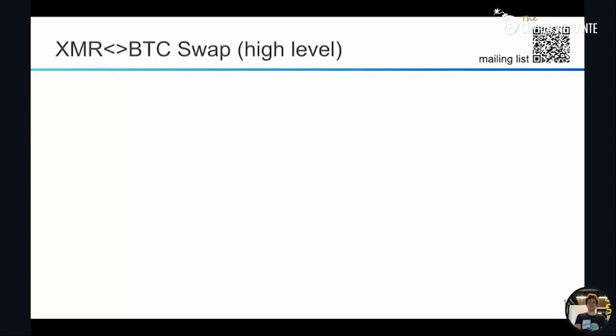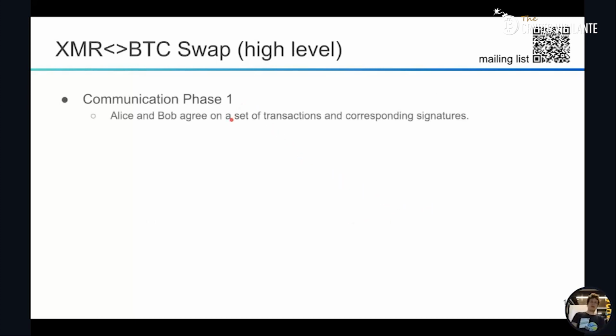So on a very high level, the XMR-BTC swap, like the slide in the beginning where I was talking about swaps in general, here a bit more: we have the communication phase 1, where Alice and Bob agree on a set of transactions and corresponding signatures.